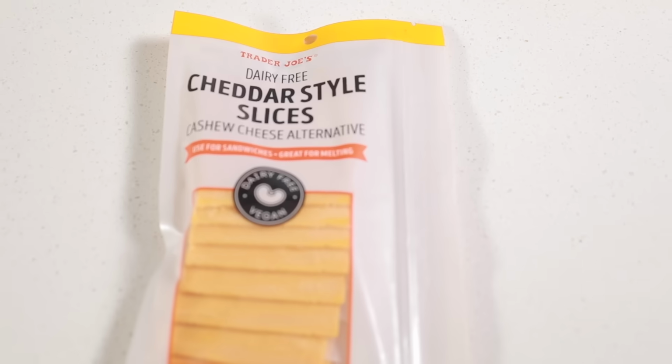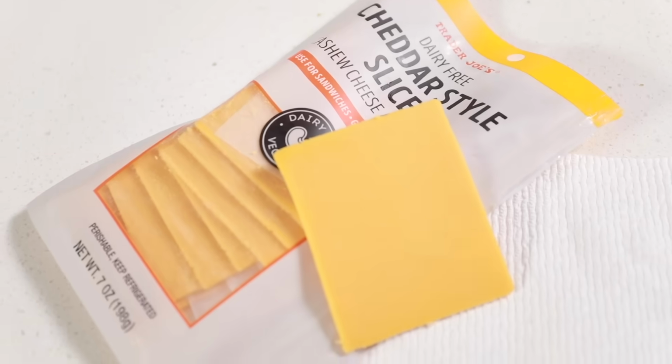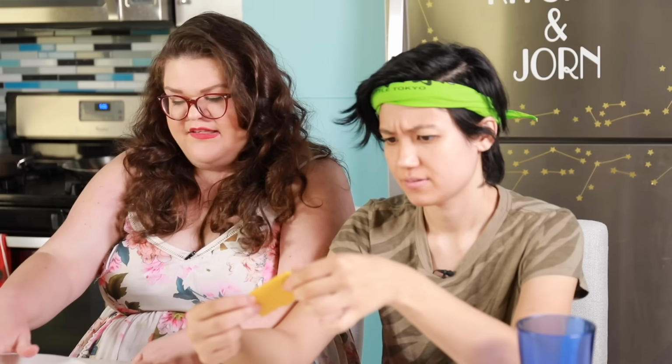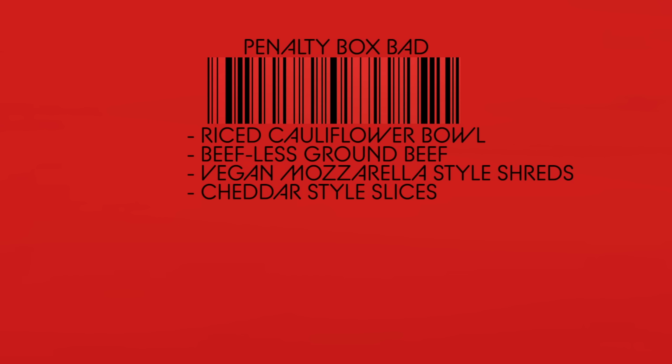Trader Joe's dairy-free cheddar style slices. I'm worried about this cheese, to be honest. It looks like cheese. Let's see. It's pretty wet. It is sweating. Wow. Oh my god, that's vile. No, I'm spitting out. That's awful. Just trash. That was so gross. I didn't hate it as much as you hated it. It's the mozzarella cheese, but sweatier. There is a sharpness to it that is reminiscent of cheddar. Cheese shouldn't be sandy. Yeah. It shouldn't. The cheddar style slices, penalty box bad.